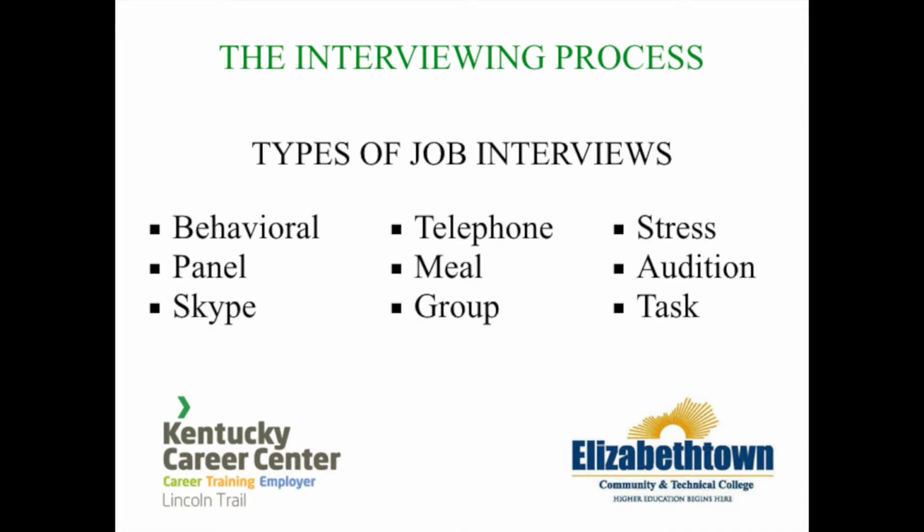There are different types of job interviews. You have your behavioral interview, you have your panel interview, which is most common in today's working world. You also have Skype and telephone interviews. These are usually done as pre-screeners for an employer to see if they would like for you to move on to the bona fide interview.